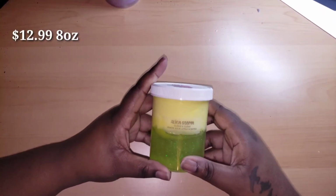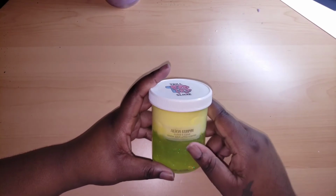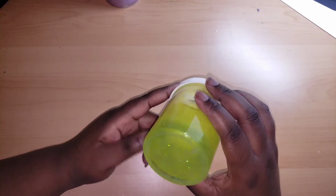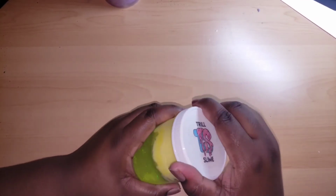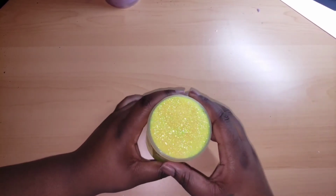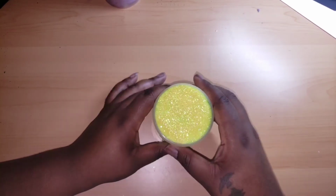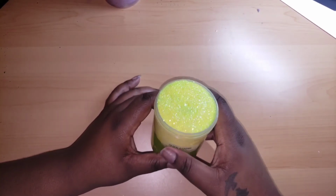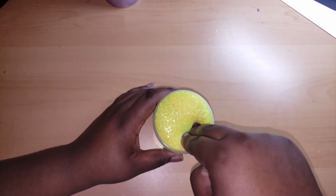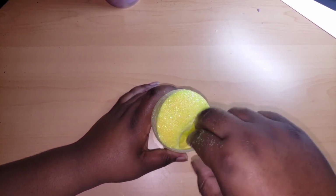Next, we have something called Alien Storm. It is a cloud in a clear. It is said to be scented like lemon and sour apple. It has more iridescent glitters in it, along with stars and a beautiful neon color. And it has these really sparkling glitters. Obviously, she loves glitter. I can definitely smell the sour apple. Lemon, not so much. Sour apple, I definitely do.